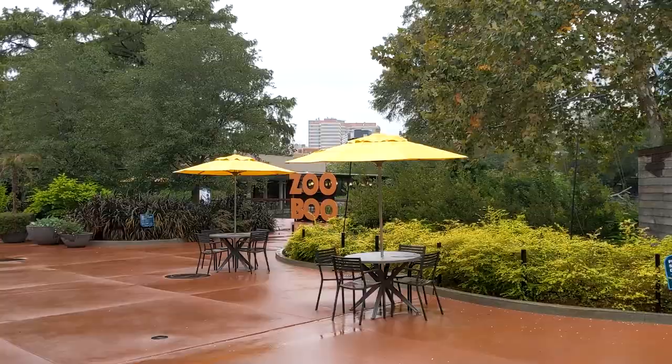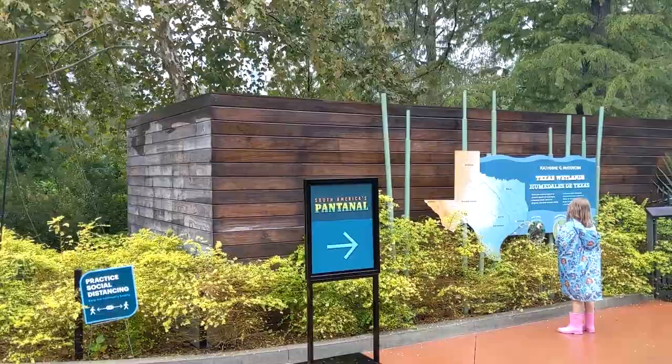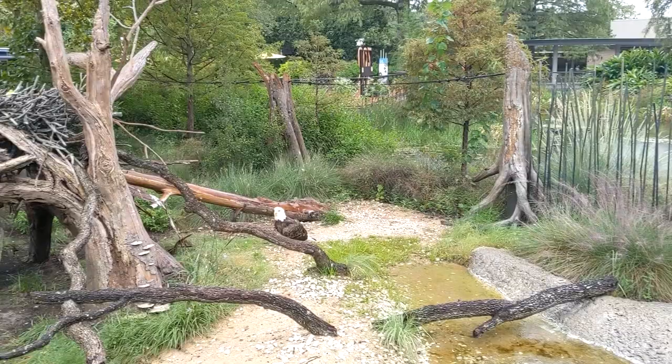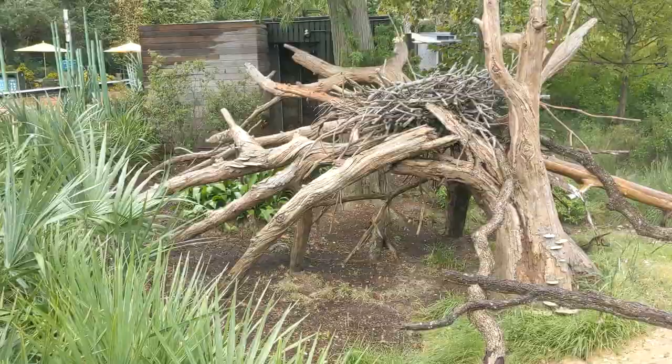We have a one-way system. You're allowed to walk in one direction pretty much, although they have reopened a lot of the indoor exhibits, so you can get to, I'd say, about 85-90% of the zoo. The children's zoo is still closed, but that's just the realities of the world we currently live in. Masks are required. Everyone did a great job. Everyone was wearing their masks, and it was outdoors, which was really helpful.